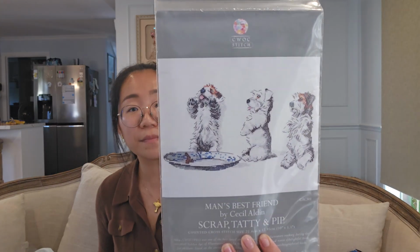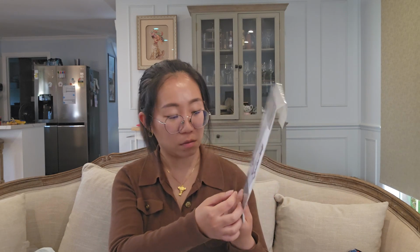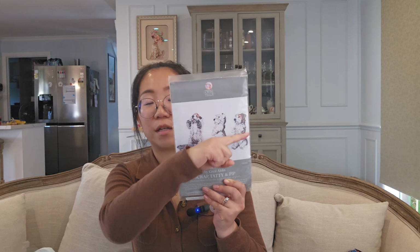And then I also want to work on Scrap, Taddy and Pip, which is this little thing. Very cute. This is probably the closest project that I have right now that will be finished. So I want to keep working on it so I can finish it this year. Yeah, there's not much to say about this. It's not a very big project. I already finished the middle. I already finished Taddy. So I'm just working on Pip right now, and Pip is like halfway done. And then the next thing, I haven't made up my mind yet.